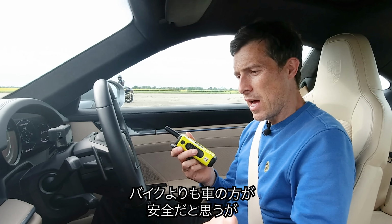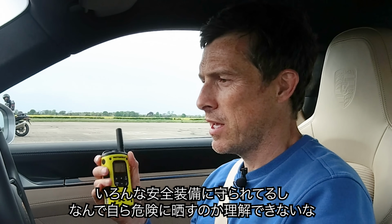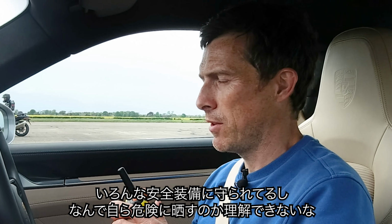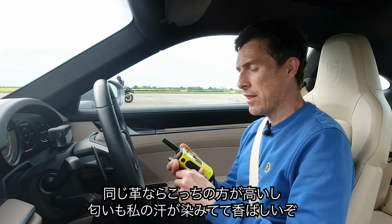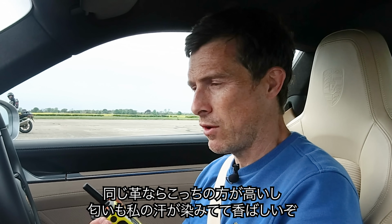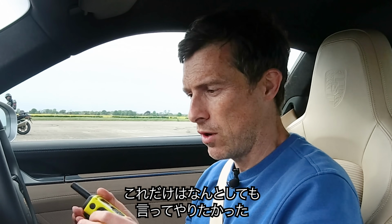What you're experiencing now is the clear benefit of having a car over a motorcycle. You're protected from the elements, whereas he isn't, so he's getting blown about by the wind, and that's why I had no idea what he said. I think he said my leathers are rather expensive, though they're also rather smelly because I sweated in them a lot while I've been racing. That's what I'm pretty sure that he definitely absolutely must have said.